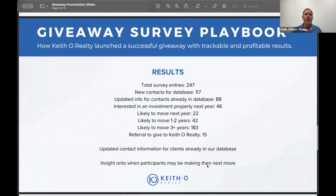Results we achieved. So again, at the time of when we did this giveaway, we had about 500 people in the database, and then we ended up with about 247 entries into this giveaway. So again, it only takes them a couple minutes to fill it out. We added 57 new people into our database. We updated contact information for 88 people. So again, some missing piece of information, maybe a phone number, an email, an address. We were able to update that piece of information.